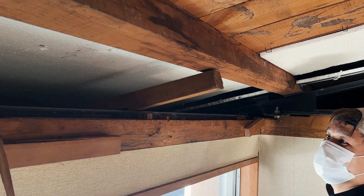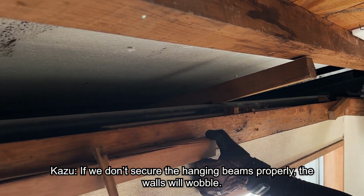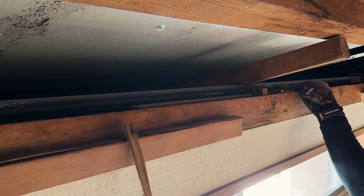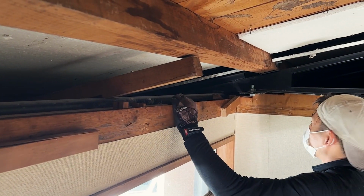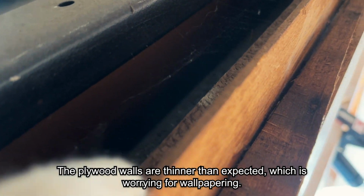The plywood walls are thinner than expected, which is worrying for wallpapering.